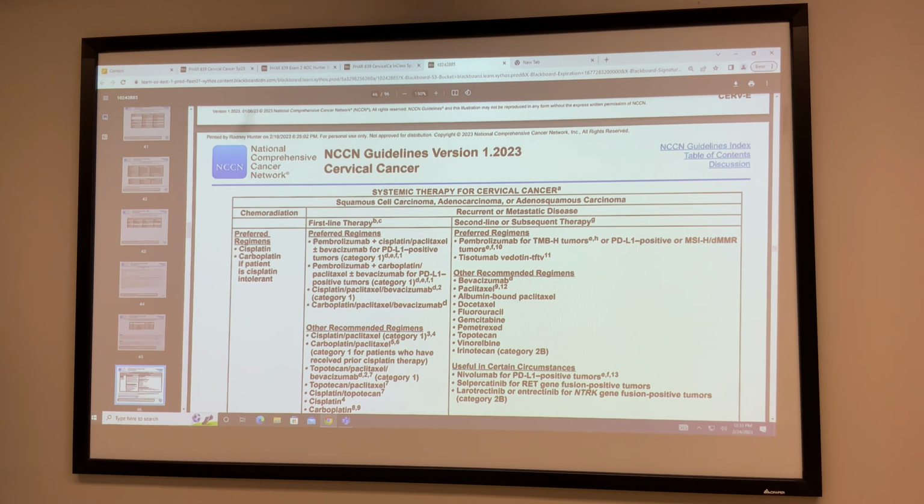So the pembrolizumab is one of the preferred agents when you're treating in the first line for patients who have recurrent or metastatic cervical cancer. And so that's where I want you guys to make sure you understand that it has a utility in cervical cancer also. And that's all I essentially want you to know about cervical cancer.